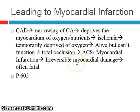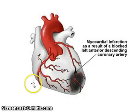This can lead to irreversible myocardial damage, and if it's not treated in time and the damage is significant, it can be fatal. So for instance, in this image here, this is our coronary artery that had the plaque formation in it. It had then progressed to a complete occlusion, and all the cardiac muscle that this blood vessel was to supply then did not get the nutrients, and it has caused cardiac muscle death.